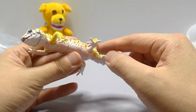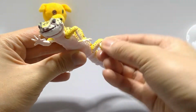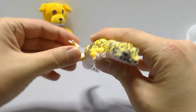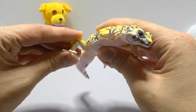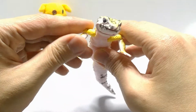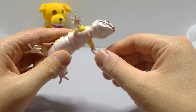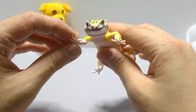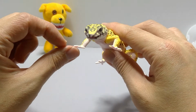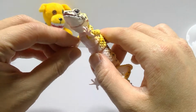In terms of articulation, the legs are ball jointed and go up this high. You can rotate it this much, so the legs go all the way around. Ball joint here, and you can get it out this wide. The arms are also ball jointed. This one, maybe both, definitely feel a bit loose. Not enough that they're floppy, but enough that just the slightest movement and they move. So here's another ball joint like that.